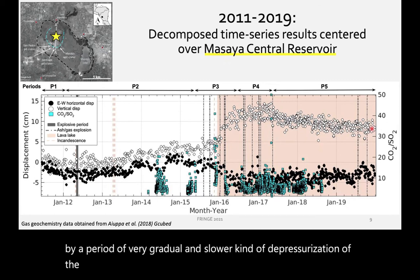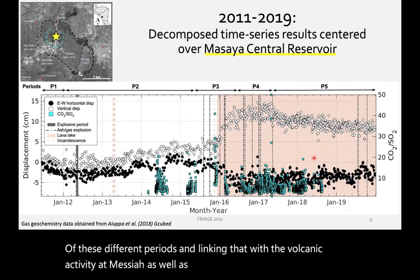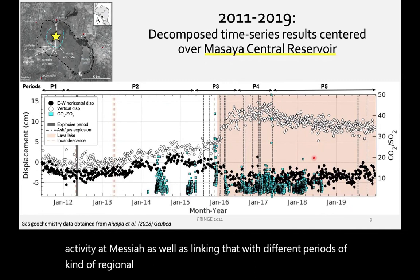So I'll be doing volume change modeling over these different periods and linking that with the volcanic activity at Masaya, as well as linking that with different periods of regional and local seismicity.